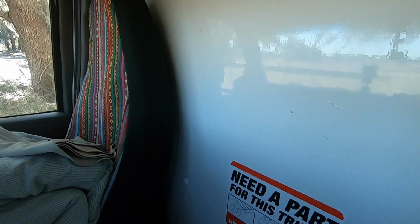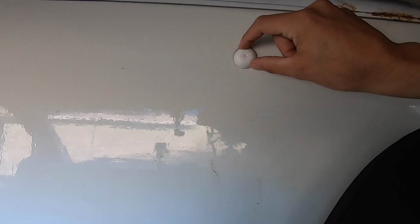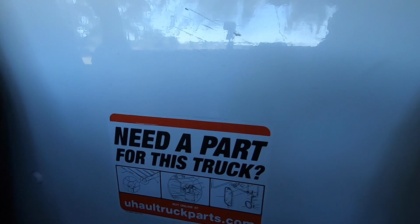Okay, you can see up in the cab here, this is the other side of where those threaded holes are. These must be like a carriage style or something because they're not spinning or just force fit in there. So very nice, and they're sealed because these are on the outside of the box as well. So you can see where they lie.